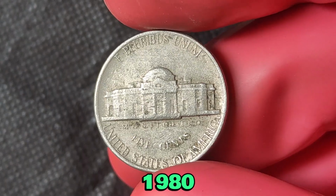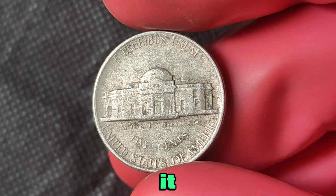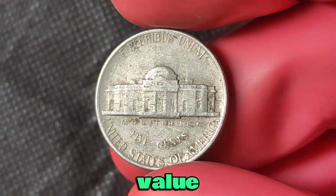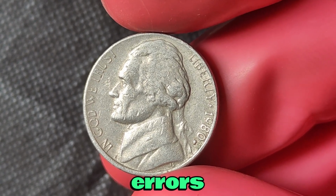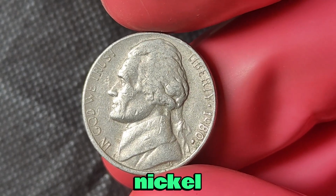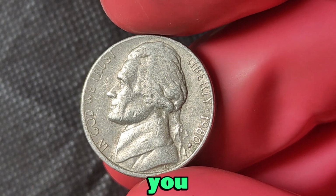So, what makes the 1980 P Jefferson nickel special? Let's talk about the things that can really set it apart from your average nickel. The value of any coin is often determined by rarity, condition, and sometimes errors. For the 1980 P nickel, we're primarily looking at the condition and the potential for errors. Here's what you need to know.